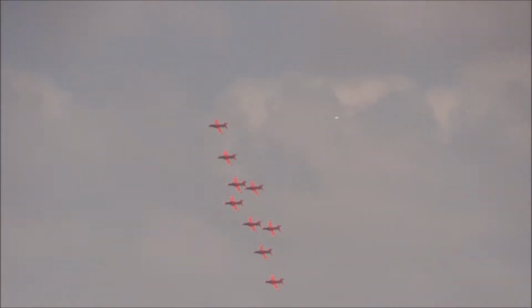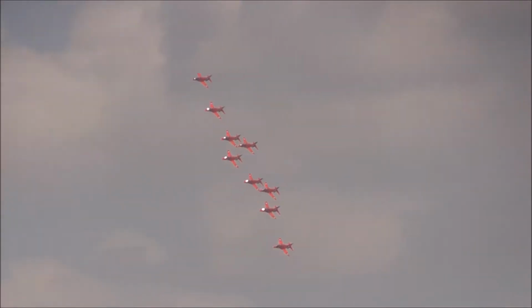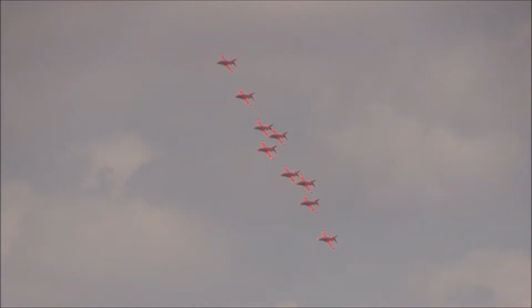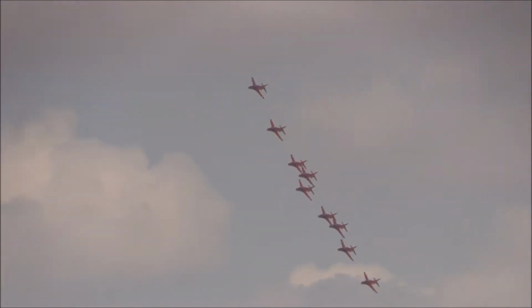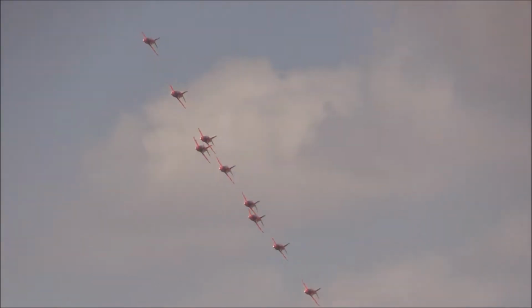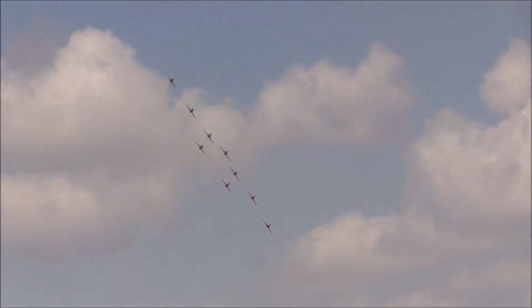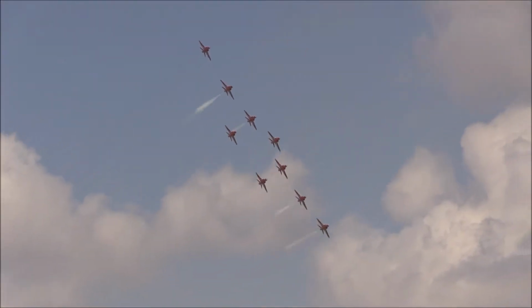On the left of Red One in Phoenix is Red 3, Squadron Leader Mike Lee. Mike is a former display pilot in the team before doing 6 years as Red 10, and returns to the team as Red 3 for the 2018 season. Just the smoke's about to come on, get your cameras ready for the Phoenix pass.